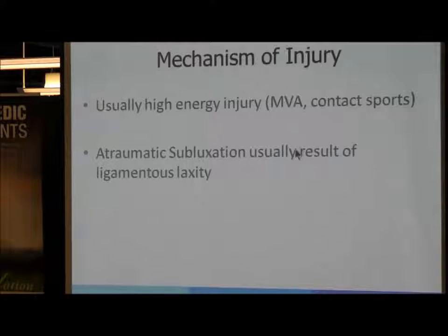We talked about mechanism of injury, contact sport being the most common. MVA is also not uncommon. Atraumatic subluxations are typically from degenerative change in the joint or ligamentous laxity, as Dr. Swan was talking about before. So if you have somebody that has just an asymmetry from one side to the other, one of the first things I do is look to see if they have generalized laxity anywhere else.